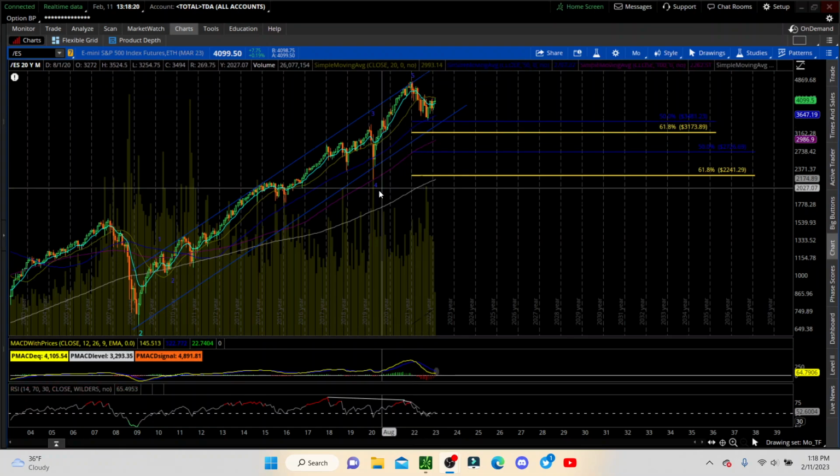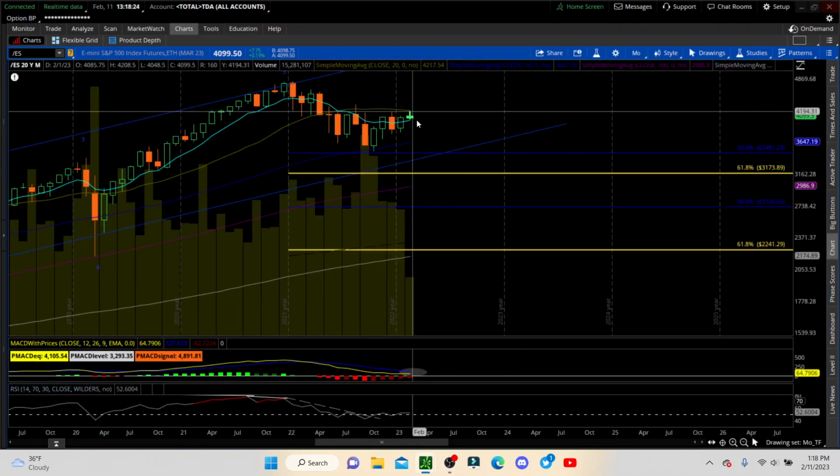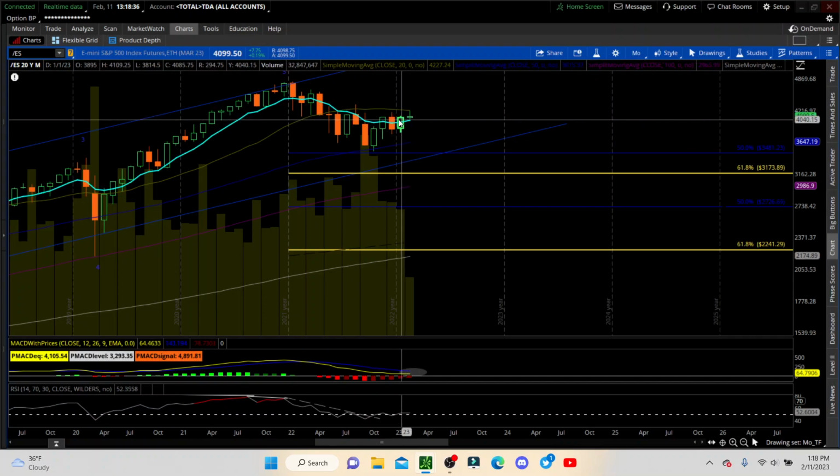Here we go. We have ES on the monthly time frame, rejecting off the 20 simple, coming back down to this 8. So you see we're kind of getting crunched here in between these two very important moving averages. And I was telling you, we parked right at that 4,100.